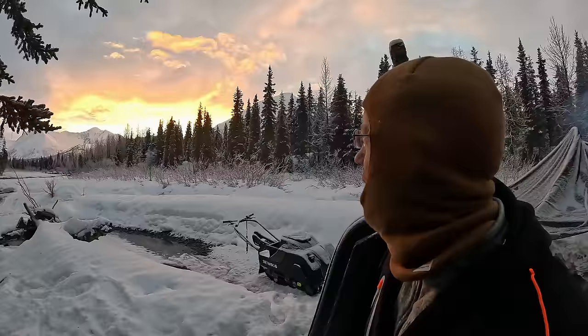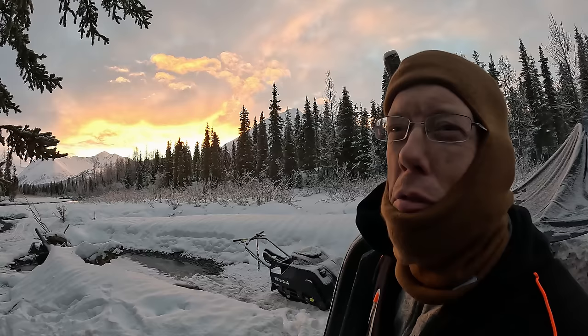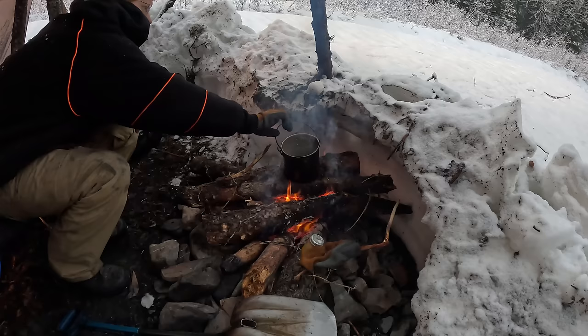Look at that, the sunrise. Yay! It's been in twilight for like an hour and a half. We get very long sunrises and sunsets up north.